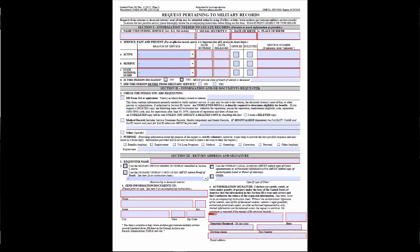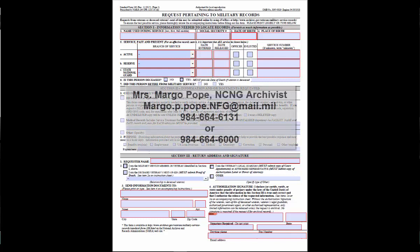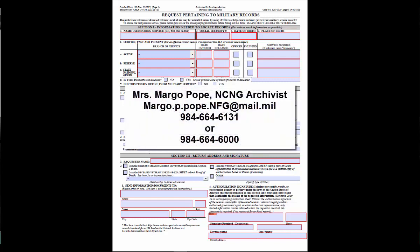If you are missing any of your documentation, please complete a copy of Standard Form 180 and email it to the North Carolina National Guard Archivist, Miss Margot Pope, at margot.p.pope.nfg@mail.mil. If you cannot reach her, call 984-664-6000 and ask for the current archivist.